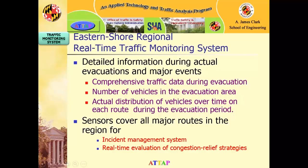So the purpose here is to try to provide accurate information during the evacuation, such as the number of vehicles in the evacuation area or the actual distribution of vehicles over time on each route. So same as our control center in the freeway bureau or any cities, typically they have sensors to know the current traffic conditions, which involve speed, density, and volume, or called flow rate. A sensor covers all the major routes for incident management and for evacuation purpose. The reason we emphasize evacuation is that the money is coming from the evacuation agency.